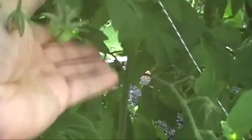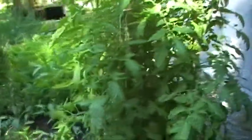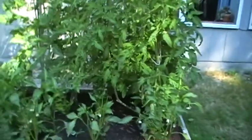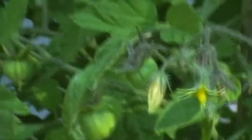Here's one here that's quite small. If I can even show it to you. As you can see, it's just a teeny little thing. And they're all over the place, about that size. So I don't know if I'll get any vine ripens, but hopefully I will have enough to pull them when they're green and get them indoors. But as you can see, there's just all kinds of little ones on there. So I have no shortage of them, I just don't know if I'll get any ripe ones.